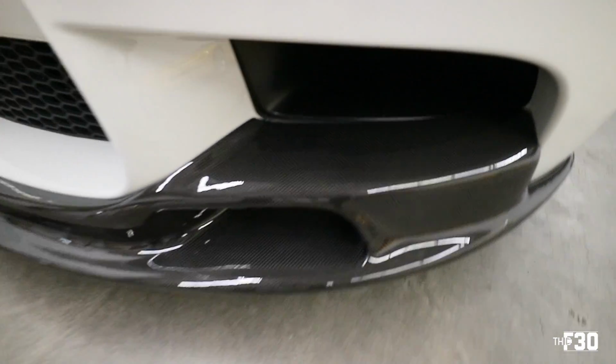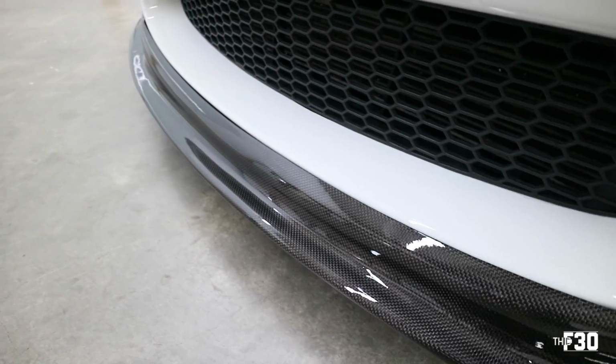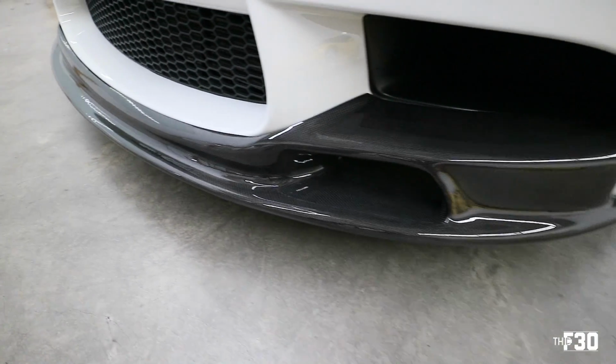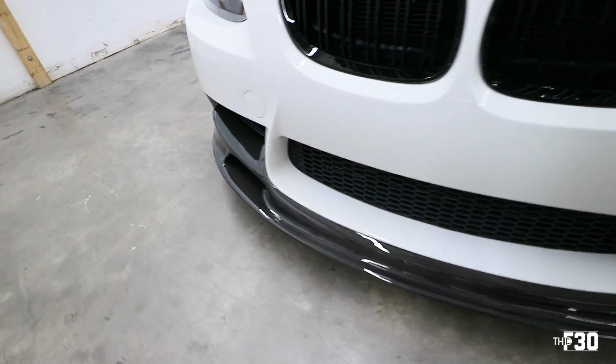So I'm gonna show you guys up close kind of what we're looking at. A beautiful 1x1 weave. Obviously this is brand new. We probably should have just coated it while it was off the car, but whatever. We can do it just like this.